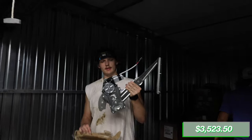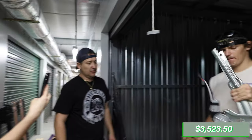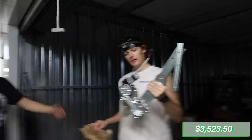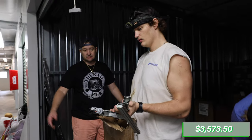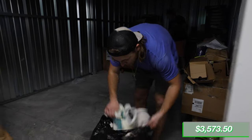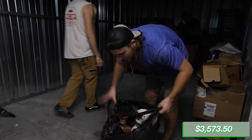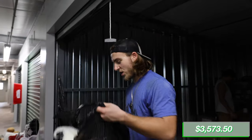Kyle, you probably know what this is. All I know is this looks like a part of a trailer to me. Window lift motor. It goes inside of a car door. Well, I was wrong. 50 bucks at least. 20 or so little stuffed animal bears. We'll probably just go ahead and donate these to the children's hospital or something. That sounds like an awesome idea.